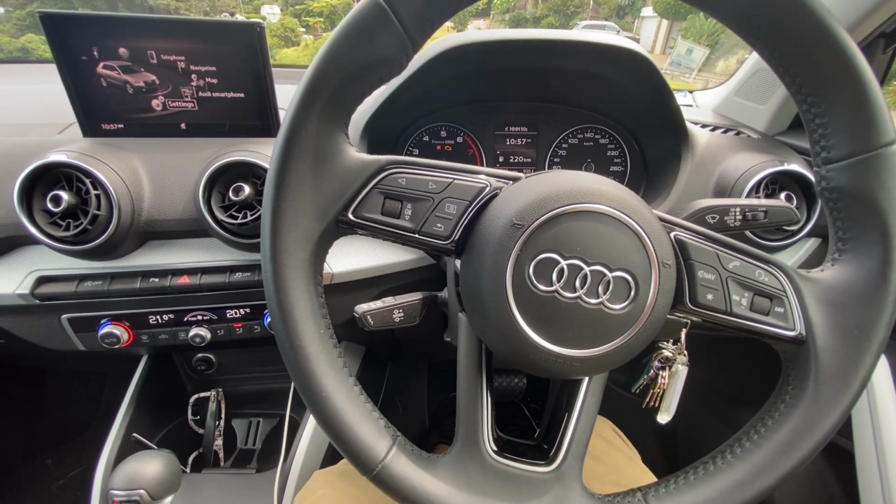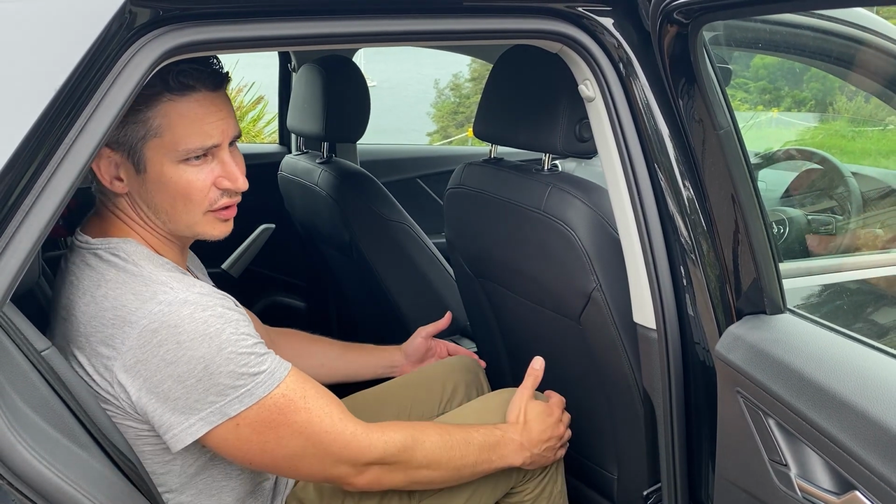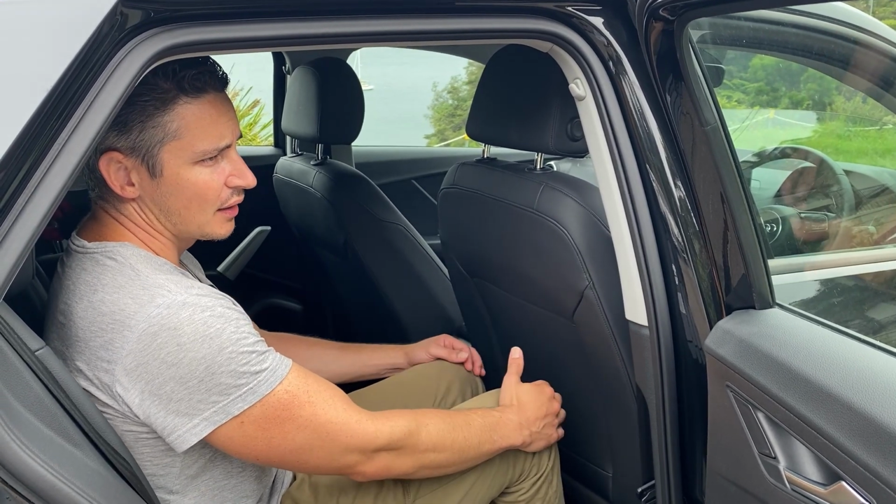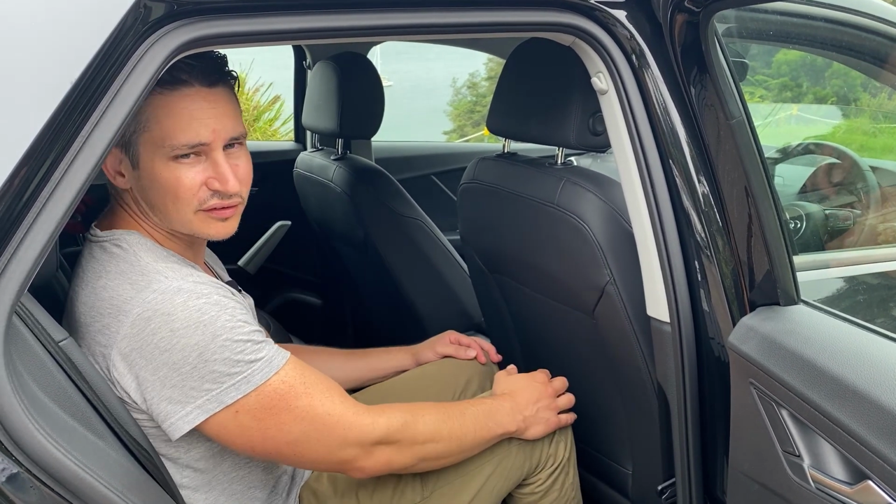Let's go have a look in the rear and check out the legroom. So in the back here now, and the room's not too bad, to be honest. You can see I've got a bit of room here. That seat's not that far back, but I've still got a bit, I'm not touching the seat there. And then headroom, it's not too bad. There's not a huge amount of headroom, but you see I'm still not anywhere near the top of the roof there. So it's not too bad in terms of room.